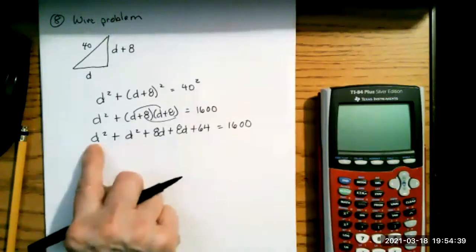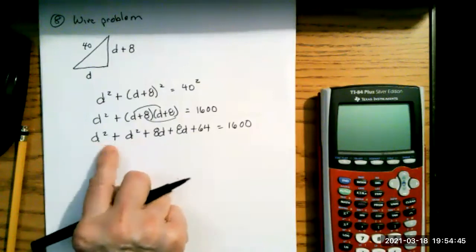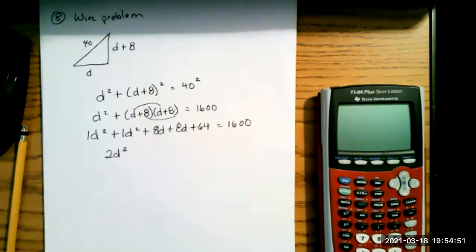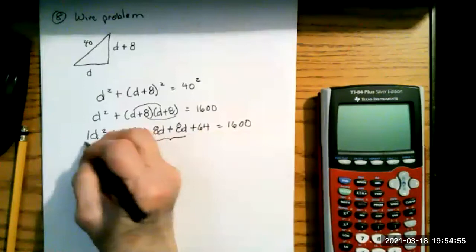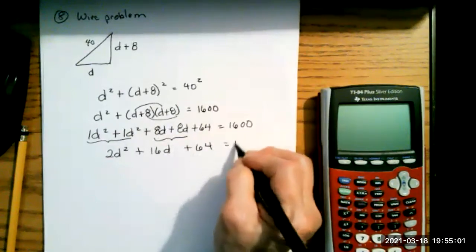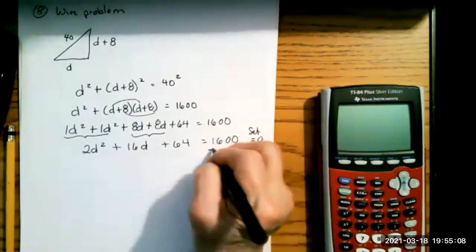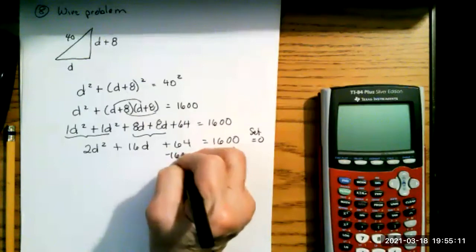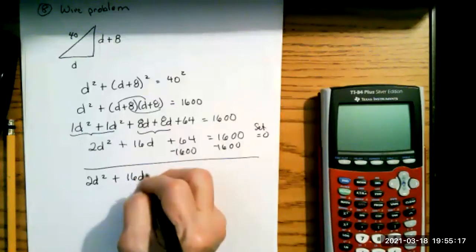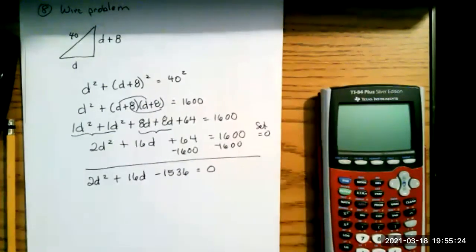Now, it doesn't look like my D squares are going to cancel in this number 8. It will on 9, but not on number 8. So 1D squared plus 1D squared is 2D squared. And 8D and 8D is going to give me 16D. And I have that 64, and I have 1600 over here. I need to set it equal to 0, so I need to subtract the 1600. And now I have 2D squared plus 16D minus 1536 equals 0.